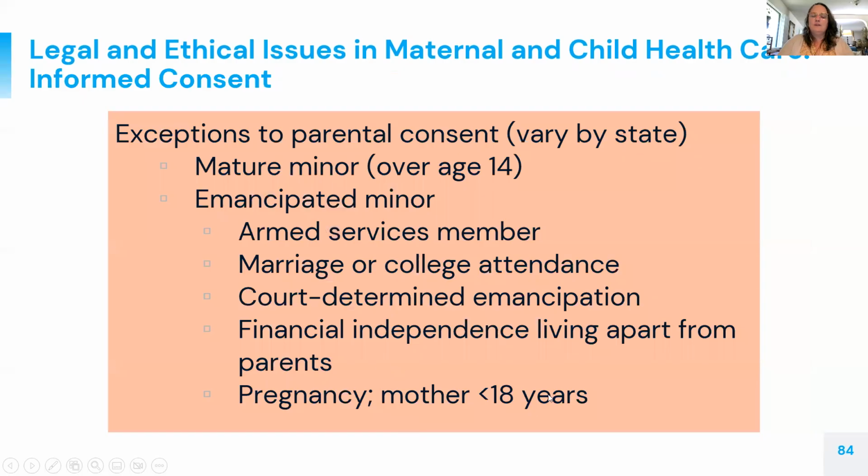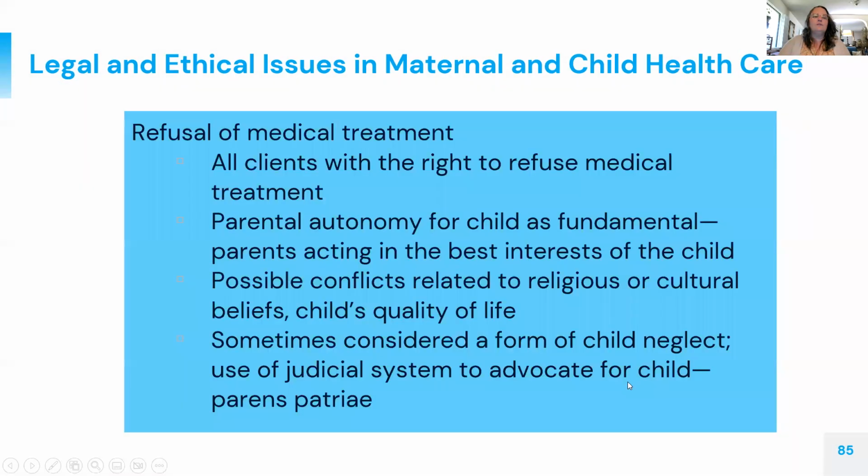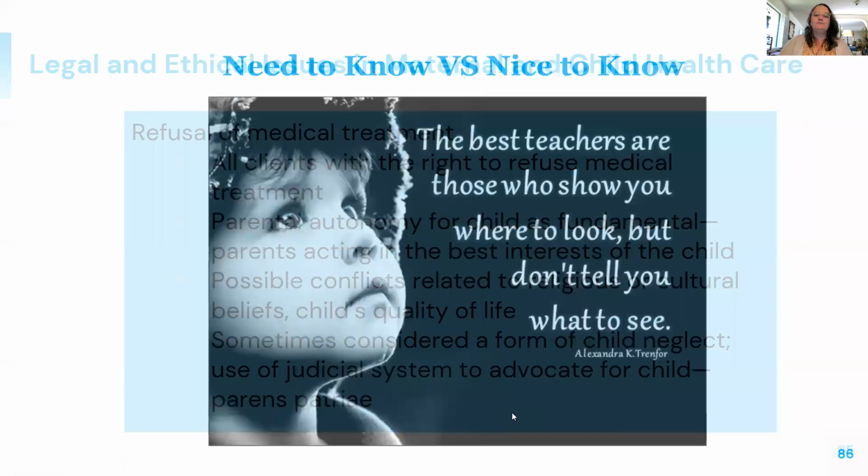And I already mentioned that under 18, they can make their own decisions. Also, all patients have a right to refuse. They have a right to refuse anything that we offer them. Parents sometimes have the right to refuse for their children, and there gets into a little bit of a conflict in some circumstances there, but parents do have a right to act in the best interest of that child.